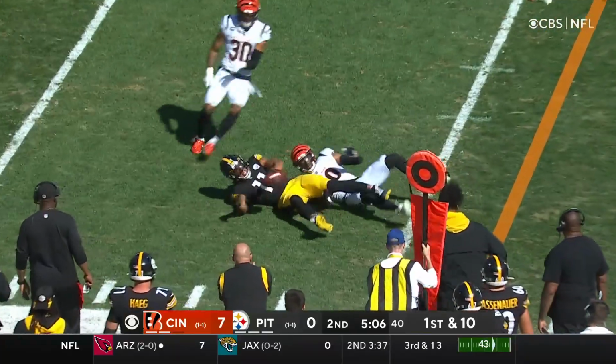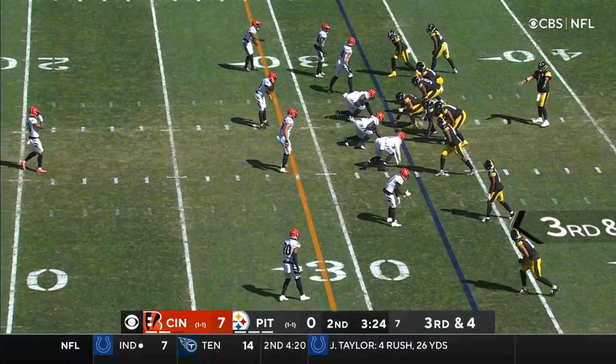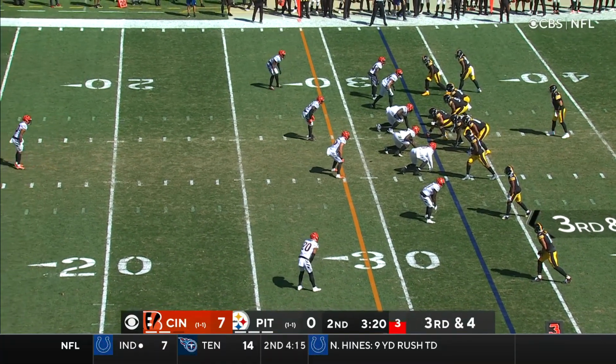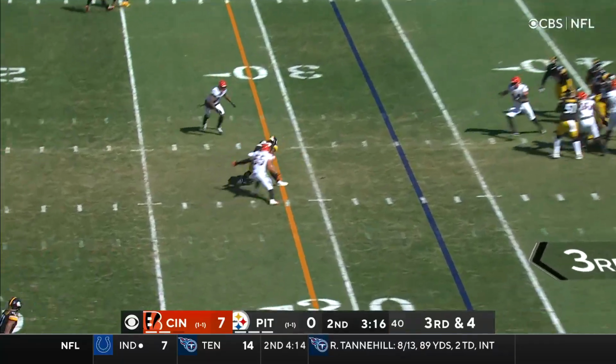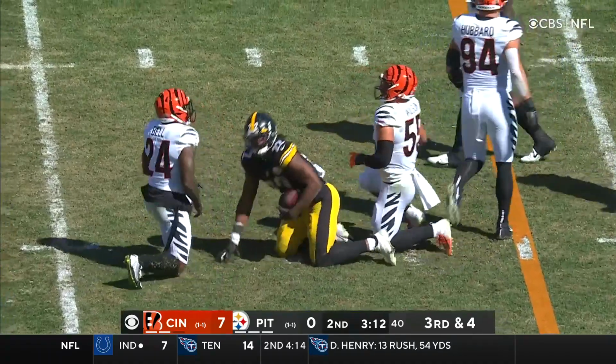It's a 1st and 10 throw to Claypool. Brought down by Apple. This was a big top. Smith-Schuster, a 16-yard catch and run. 3rd and 4. Best looking drive today for Pittsburgh. Moore the block. And it's caught by Harris. Down to the 27.